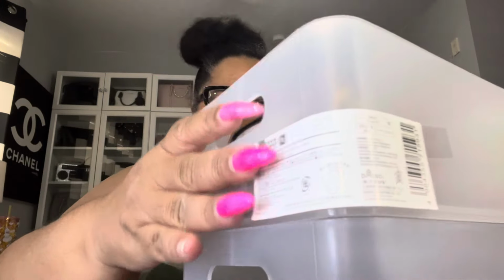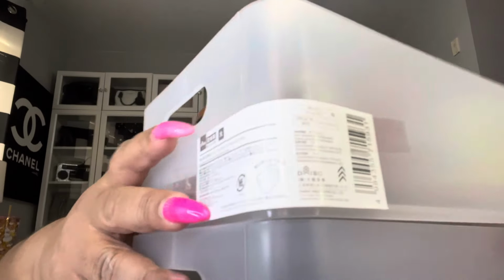So if I just need this wallet, I can just lift it up, pull out this large wallet and put this back. Or if I want the one on the top, I can just grab from the top. So I thought this was, wait a minute now. Don't be on here embarrassing me. So I just thought this was really, really cute and functional. And I can still see in it, but it's kind of disguised, a little foggy. So I thought that was very clever of myself, if I must say so.